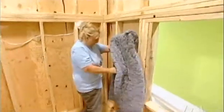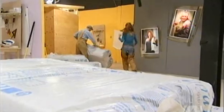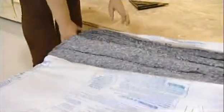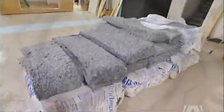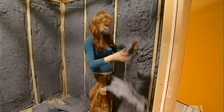The insulation we're using is made from recycled denim blue jeans. Is it itchy? This stuff won't be. This stuff isn't itchy because it's 100% cotton. What's all this dust coming out? It's just dust. This biodegradable product contains none of the airborne glass fibers or formaldehyde used in the standard pink insulation. But it still might leave you breathless.